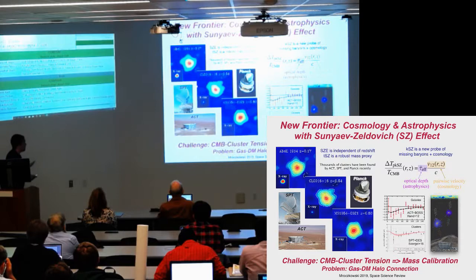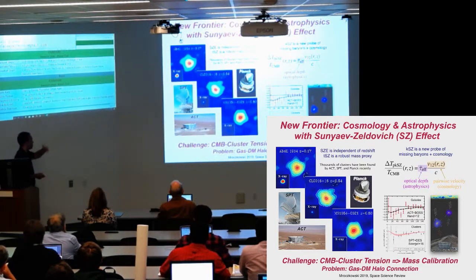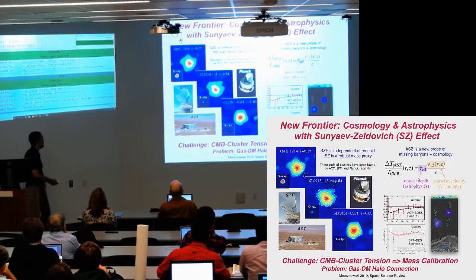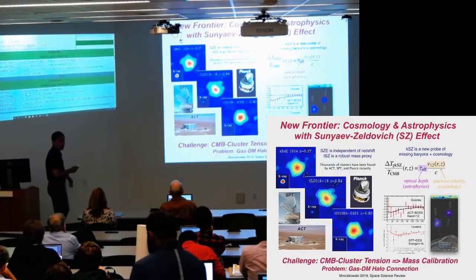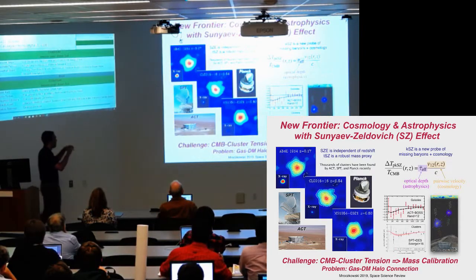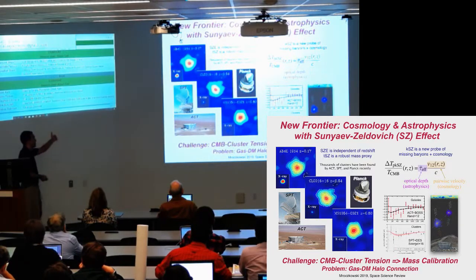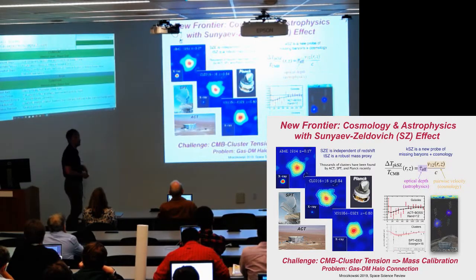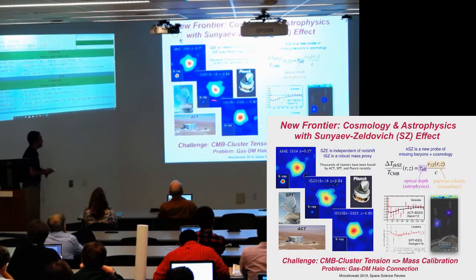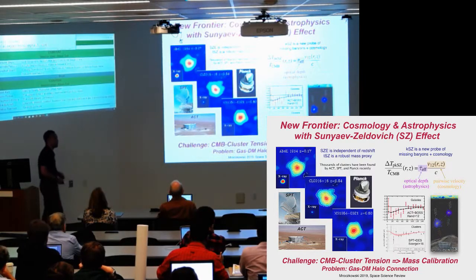I should remind you that the Sunyaev-Zeldovich effect is the inverse Compton scattering of a CMB photon off the hot and warm electrons embedded within a halo. The nice thing about this effect is that it is independent of redshift. No matter where the clusters and galaxies are, as long as the hot diffuse medium exists, this signature is imprinted in the cosmic microwave background, which fills the entire sky. Using this technique, thousands of clusters have been detected, and the counting of galaxy clusters, for example, has been used to derive cosmological parameters, which led to the recent Planck CMB-cluster tension.